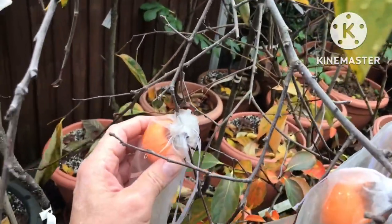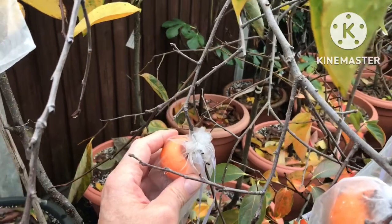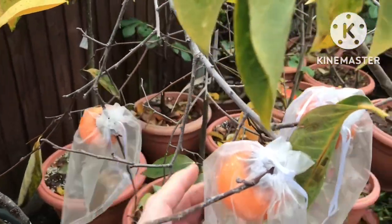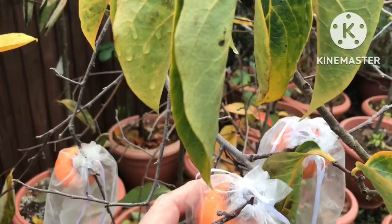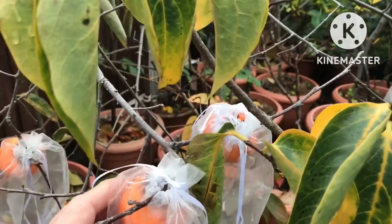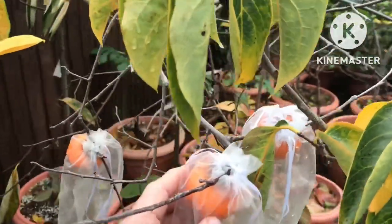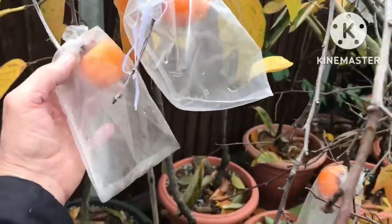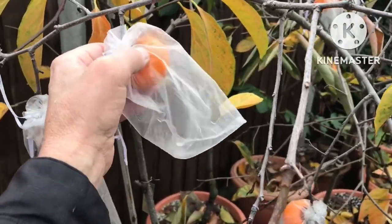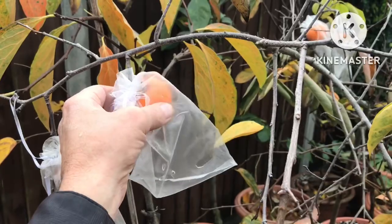Now these are an astringent variety, being an American persimmon. The fruits don't really seem to be that soft. I suppose I could pick one and taste it and see just how bad the astringency is. I'm sure it would give everybody a good laugh if I try a very, very astringent persimmon, but they're not too far, I suspect, off ripeness.